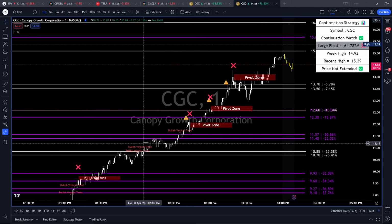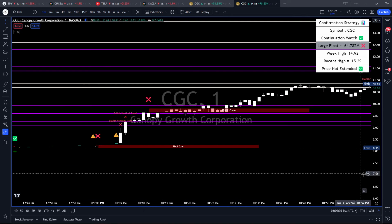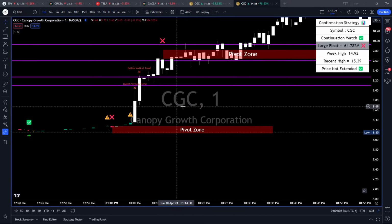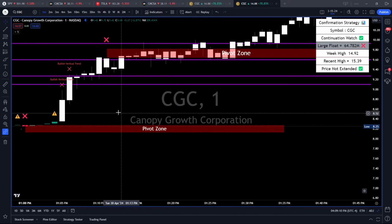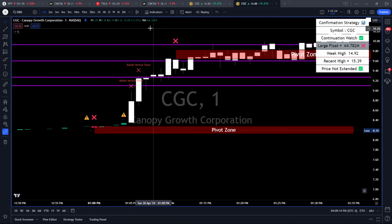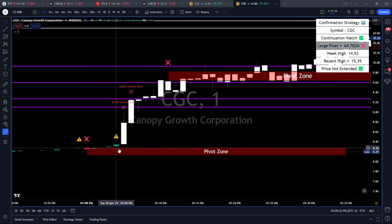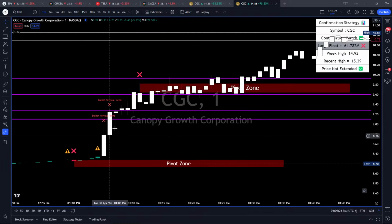So CGC here, if I zoom out and zoom in down here, you'll see this is really where it got started. You can see that it just spiked in volume. Hovering over this candle, it was 7,000 shares. You can see the volume up top. Hover over that candle, 7,000 shares to all of a sudden 651,000 shares. That's incredible, right? What a jump in price action. So really nice spike here.